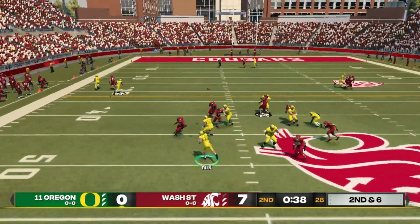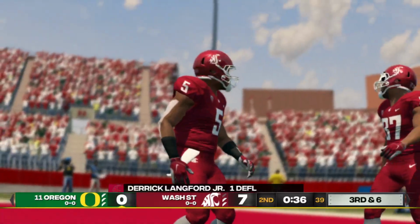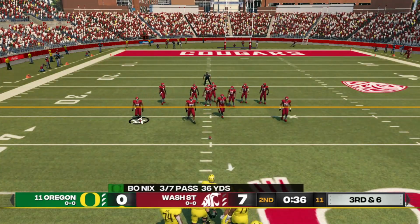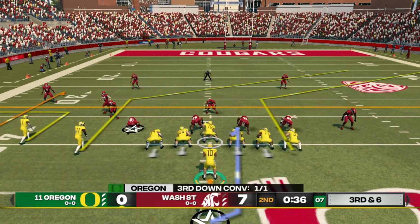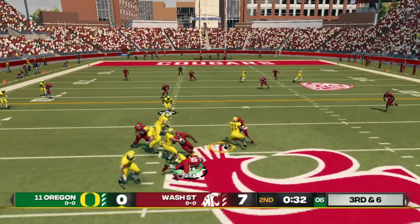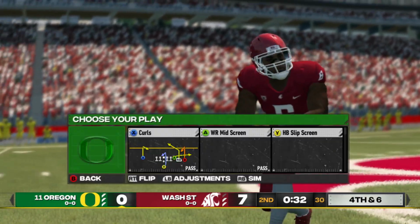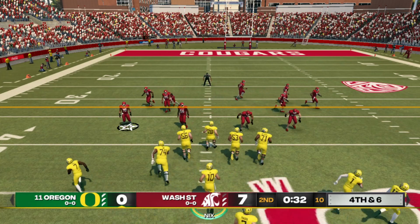Here comes the pressure. He's looking for six. Oh, he had the pick and he dropped it. It's the ninth play of the drive. Good job here by the defense. If you let this quarterback set and throw, he'll kill you all game. But they got excellent pressure on that play.